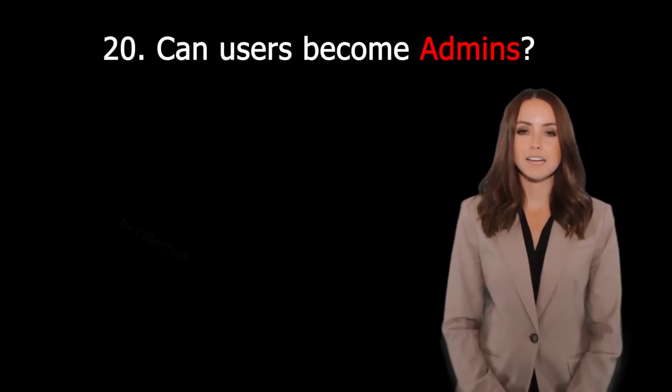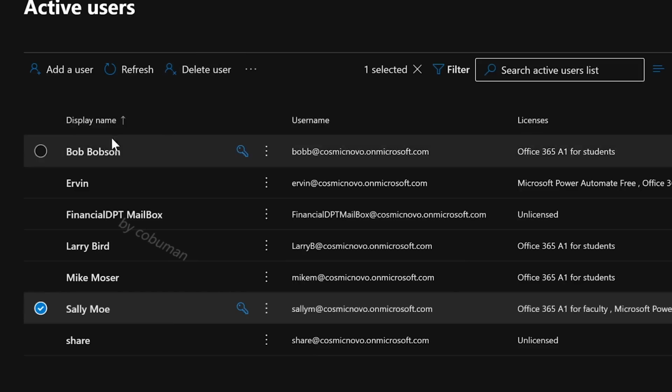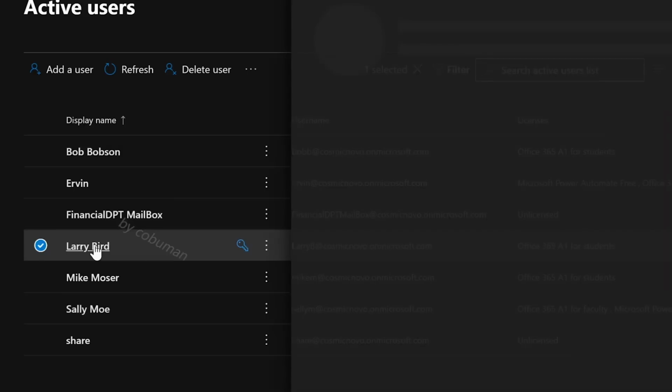Can users become admins? Yes, you can change any licenses or delegate team administration for their group. This is something we touched on earlier. Yes, users can become administrator. Let's pick a random one.